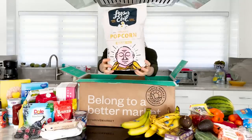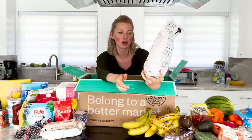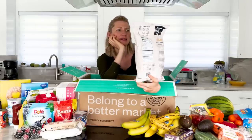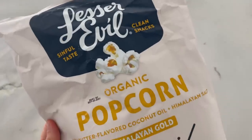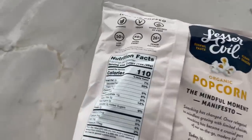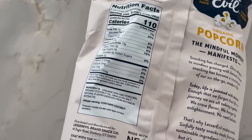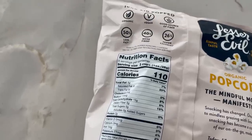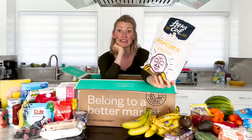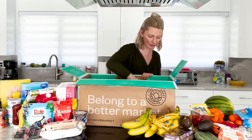Gotta have some popcorn. I'm obsessed with popcorn. Everyone knows it. I could eat this whole bag by myself as a snack. I don't love the clean snacks, sinful taste rhetoric on the bag, but I do love the flavor of these. I love the butter flavored coconut oil and the Himalayan sea salt, just the combination. I mean, any salt is good salt for me. Doesn't need to be Himalayan, that's for sure. Does this have a bit of a health halo? Yes. Do I still think it tastes damn good? Definitely. So that I'm excited about.